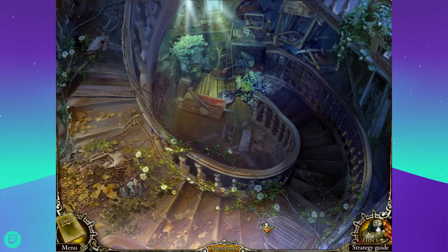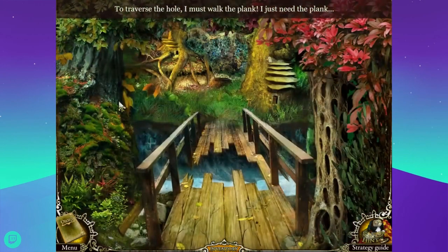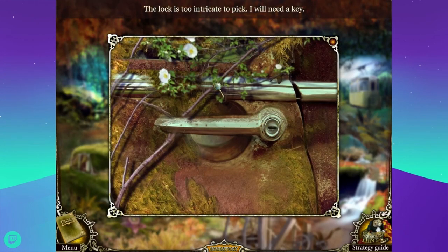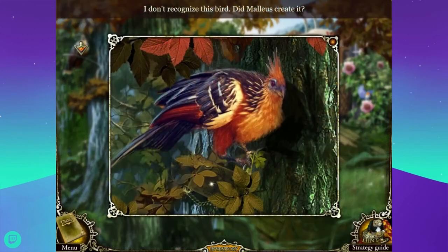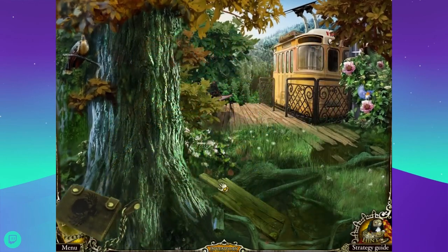All right, well, I guess there's not much in here. Let's go left. To traverse the hole, I must walk the plank. I just need the plank. All right. Wait, can I open over here too? Oh, interesting. Block is too intricate to pick. I will need a key. All right. Can I find a key? No. It's a bird. Wow, that's a cool bird. I don't recognize this bird. I kinda do. It looks familiar. Actually, it looks like a roadrunner. Sorta.